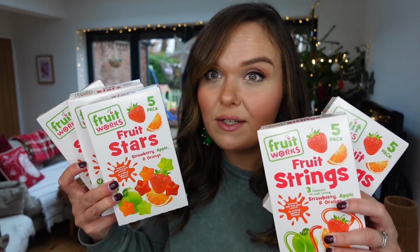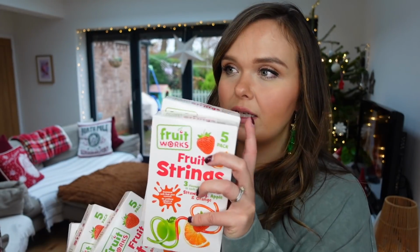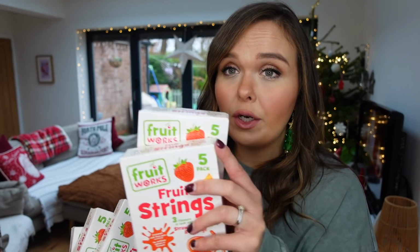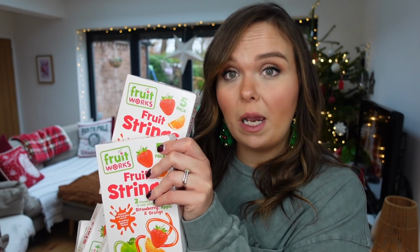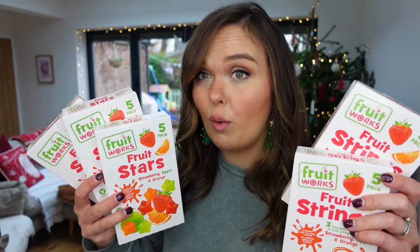So I bought 5. I was only going to get the fruit stars, but my mum said get some fruit strings too, so I did. But that cost me £5, whereas when I try and buy something similar in Tesco, I would only be able to get 2 packs for £5. I don't know why they're so cheap, but they're really nice. The kids like them. I've tried these before, they are quite yummy, and they're good for packed lunches.